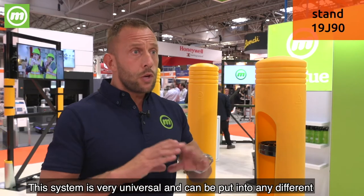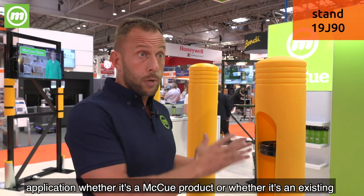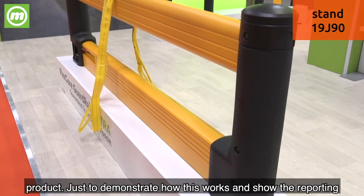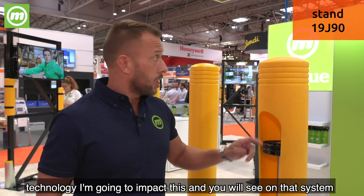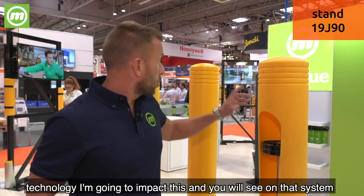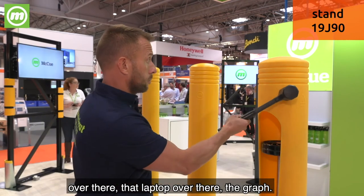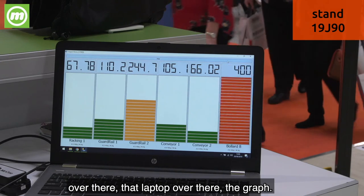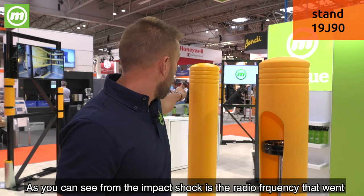This system is very universal and can be put into any different application, whether it's a McHugh product or whether it's an existing product. Just to demonstrate how this works and show the reporting technology, I'm going to impact this, and then you will see on that system over there, that laptop over there, the graph. As you can see from the impact shock, because this radio frequency, it went into the red.